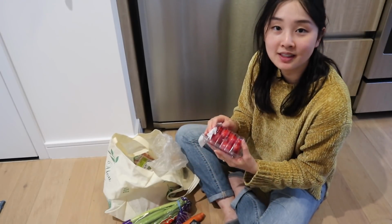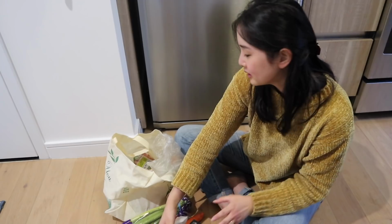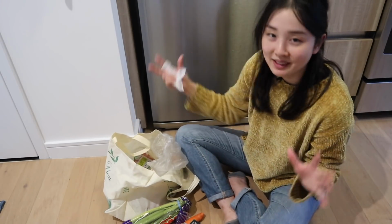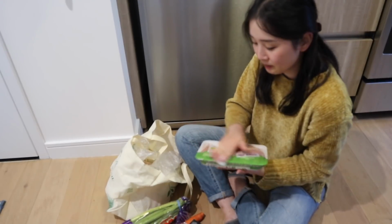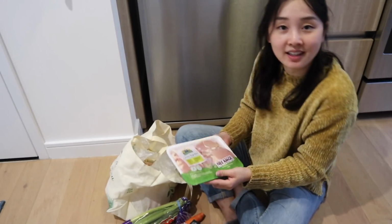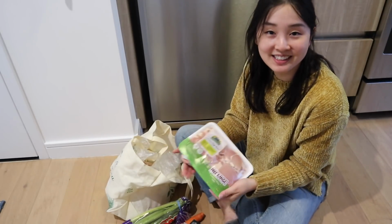Now, of course, it's not going to be 100% complete, and I'll still be adding things to it here and there and continuing to optimize the organization. But we are like 80-90% there, just in terms of everything having a place and being able to function as an apartment.